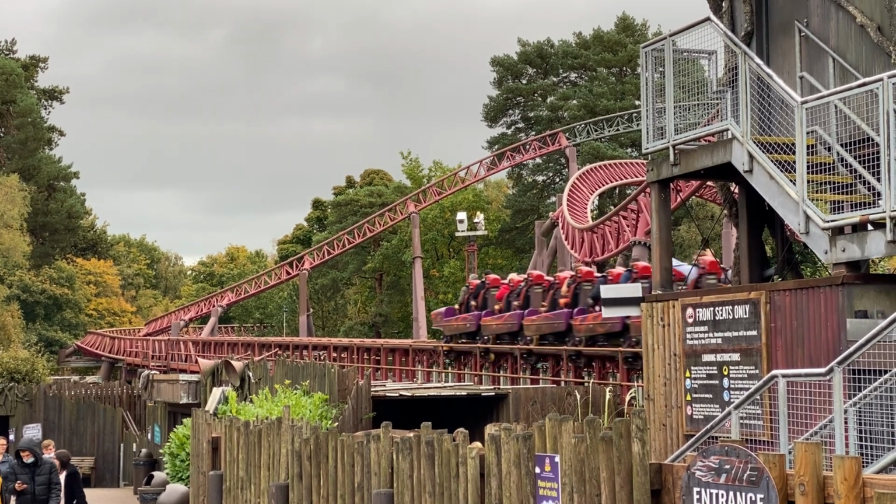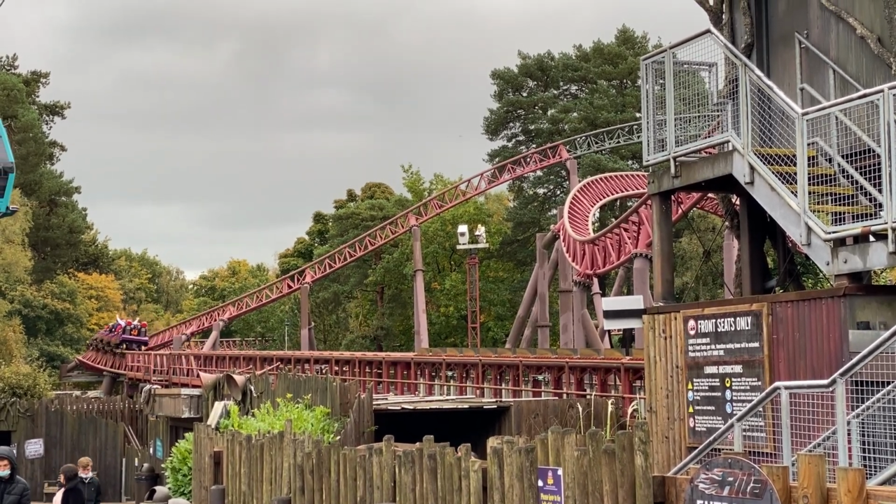So in my number 9 spot, we have Rita, Queen of Speed. Rita, Queen of Speed is an Intamin hydraulic launch coaster, only one of 2 Intamin hydraulic launch coasters here in the UK. It has a top speed of 61 miles per hour, which is quite slow for a hydraulic launch coaster, and a ride duration of 25 seconds.